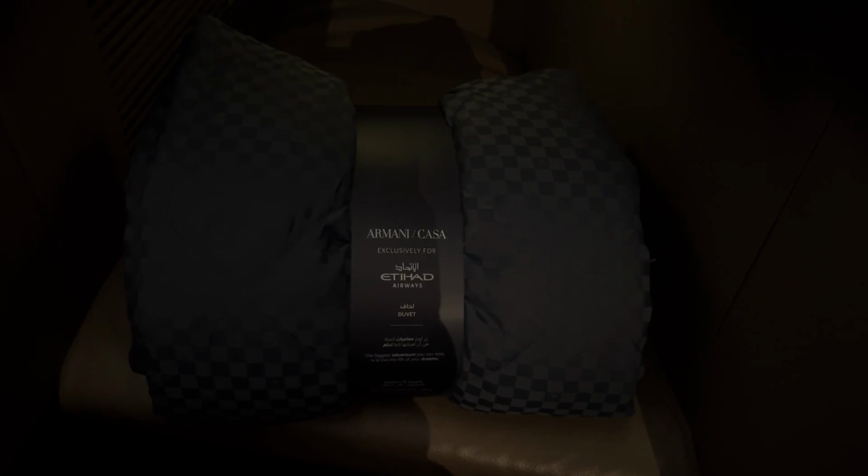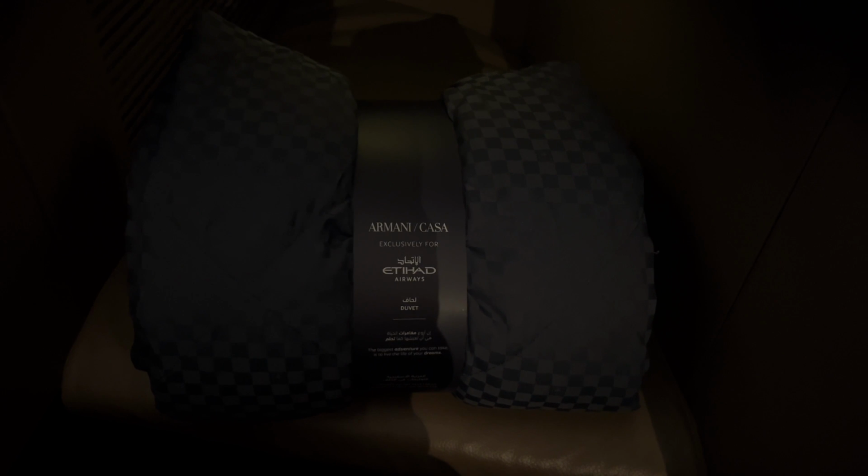Etihad are partnered with Armani, so on board you'll see a lot of the Armani products. This is the bedding, so this is the quilt here, and this is the mattress pad.